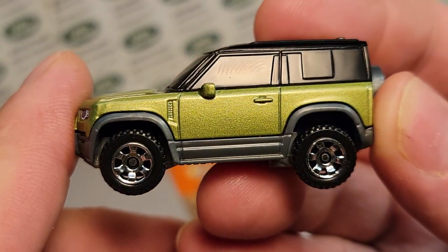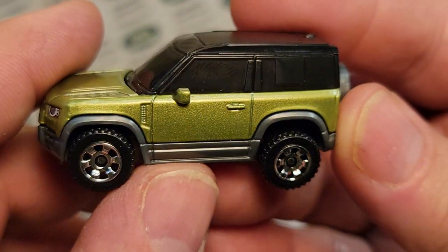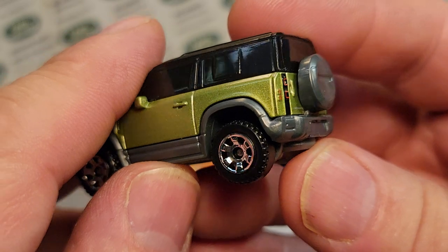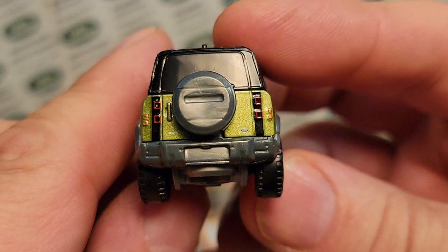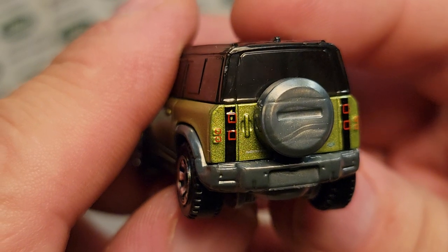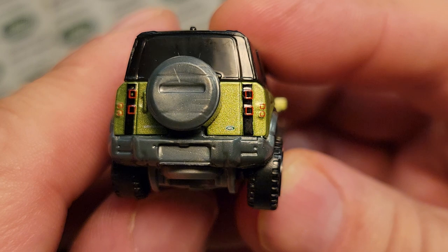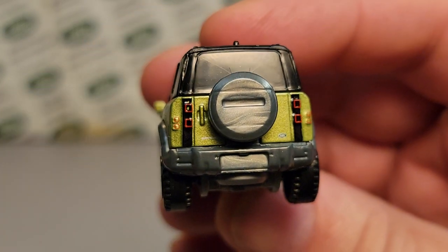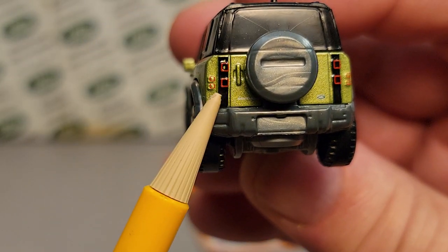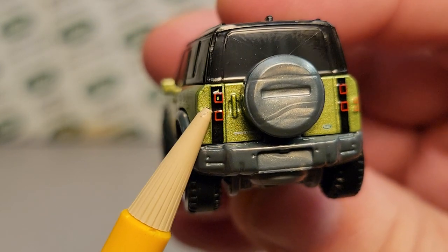No side tampos per se. I like these wheels. These are nice. These are starting to be very popular Matchbox wheels. So we'll come around to the back. Oh, are you kidding me? Look at that. Look at the marker lights. Yeah, the ones on the outboard here are a little off scale or off the die a little bit.